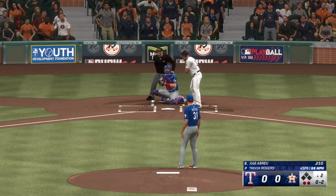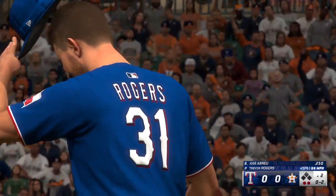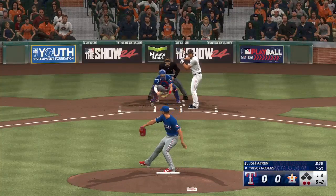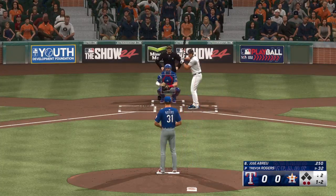And Abreu swings through that one. He's in a great spot right here, ahead in the count 0-2. All four pitches in play right here, partner. The pitch. Not even close there. And that's ball one.